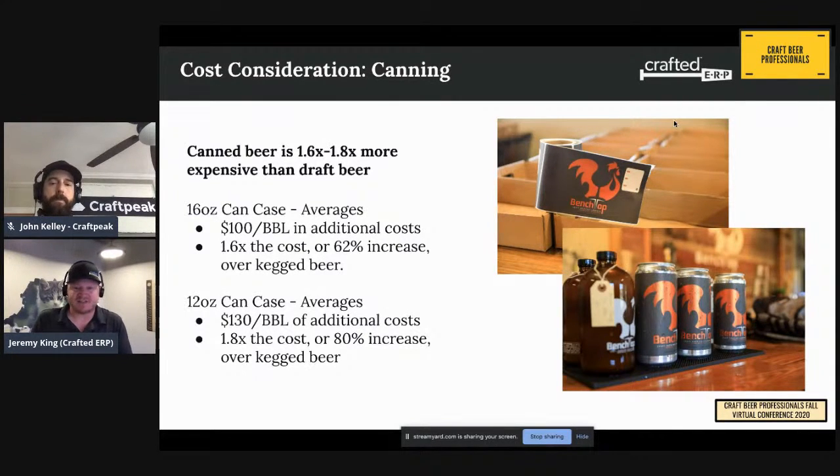On the 12-ounce side, again, the same duration, but to package less beer, we see that as a result, those costs jump up to $130 of additional cost per barrel, or 1.8, or an 80% increase over the cost of keg beer. So these additional costs are quite significant when you take all of these different things into consideration in terms of what really would be your gross profits, just because your costs are so much more expensive to get it into that sellable format.